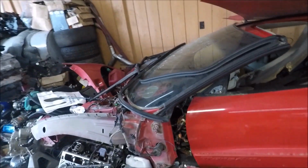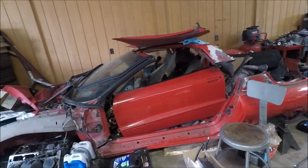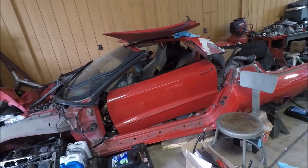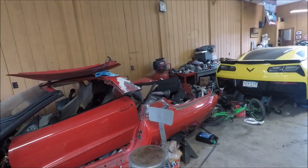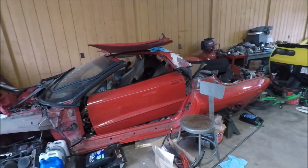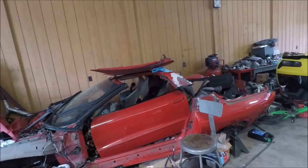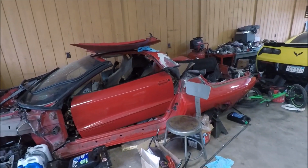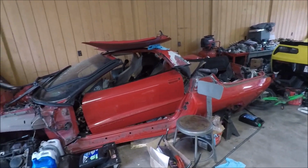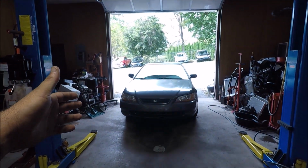We're actually going to chop this car up into little bitty pieces and just take it to scrap because there's really nothing left of it. But this is the old Red Rocket, man. The Red Rocket has seen its last day. We'll probably make a whole video of me and Mitch literally just chopping this thing up into little tiny pieces, which I think will be pretty cool to see. So, guys, let me show you the new car as Mitch is bringing it in.